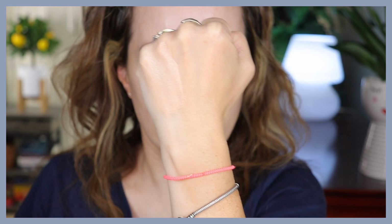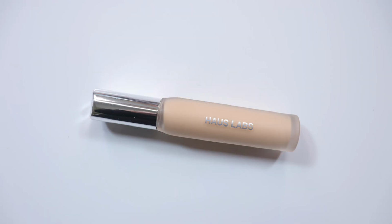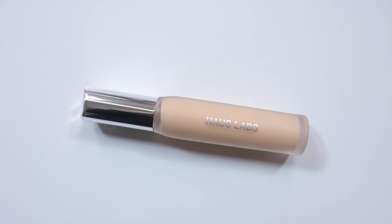So it has niacinamide, which helps with the brightening underneath your eye. It has hyaluronic acid, which helps with the hydration. And it has fermented arnica, which helps with reducing the redness underneath your eyes. So let's put this to the test.